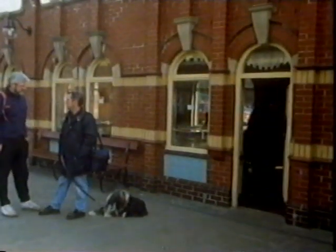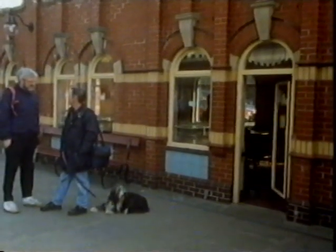And over here, there is a building which originally was part of the Bury Corporation tramway depot, and it was dismantled stone by stone and re-erected here on the station. Reason, because the architectural style fits in with the type of building which would have stood here originally.